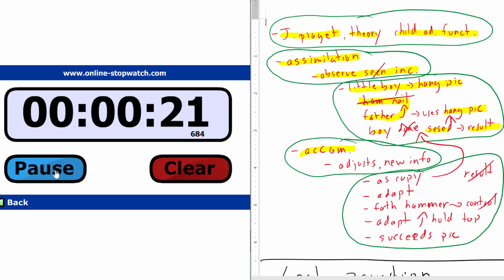The second is accommodation, when a child will adjust to new information. For example, as in the previous example, the professor explains maybe the boy copies his father, but can't control the hammer if he copies how his father holds it. So he'll adapt, maybe hold it closer to the top to succeed. And that's how the professor discusses Jean Piaget's theory.